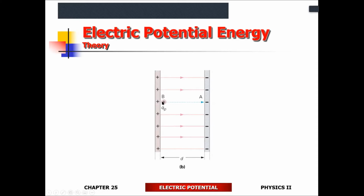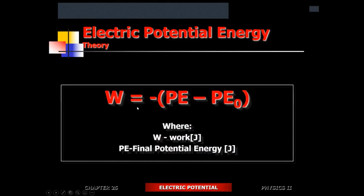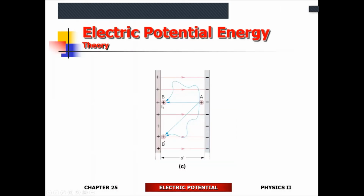So what happens when you release it? That potential energy is going to turn into kinetic. As the potential energy goes down in this direction, it's going to turn into kinetic, which means that it's going to speed up. And the path of motion doesn't matter. It doesn't matter whether you bring the charge from here to there by taking the shortest path or the longest path. The only thing that matters when it comes to transferring energy is the endpoints of motion, initial and final.